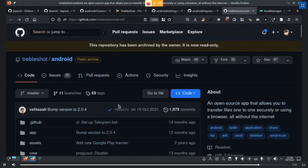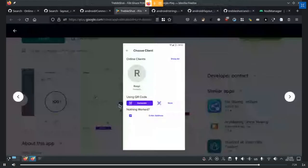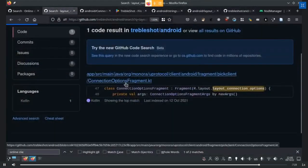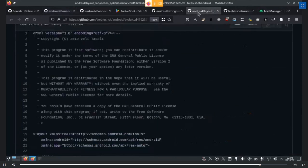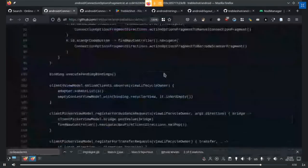And that will mean, where did we reach there from? Options fragment, online clients. So that will mean that in the client view, the number of online clients will increase, which means in this page, there will be one more client added next to Raspi. So that's roughly how it works. Makes sense. We have actually gone out of time.